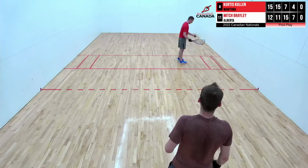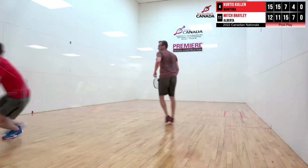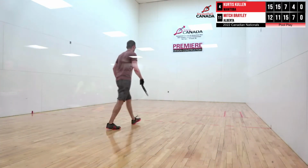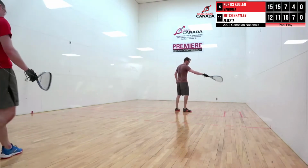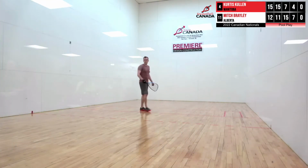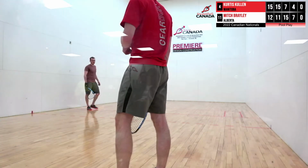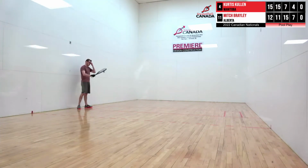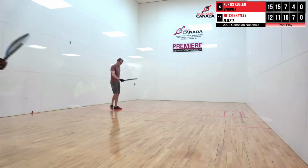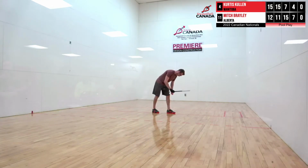Seven serving four. Players overturned the call of short serve by the official. Serve was good. Play continued. 5-7.